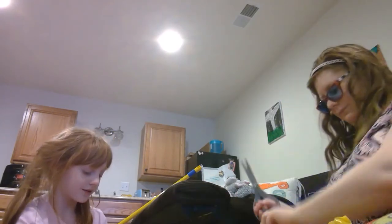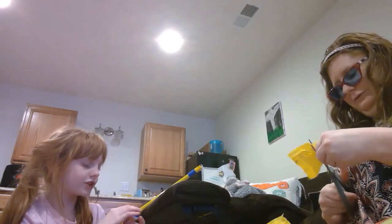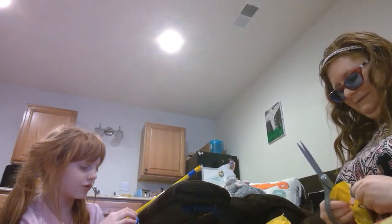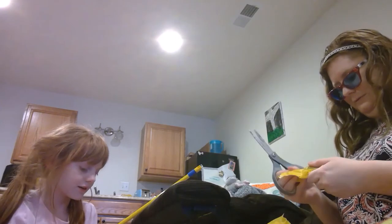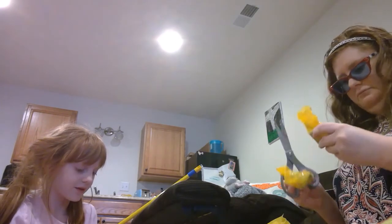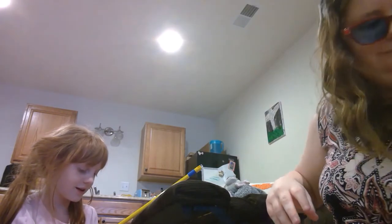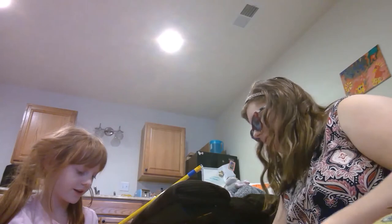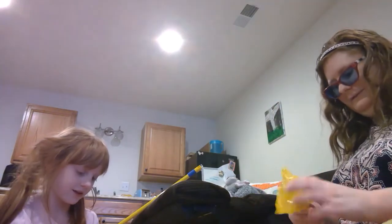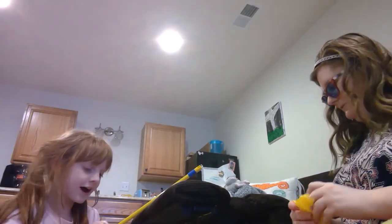Okay, so one for Jade, one for me, one for Jade, one for me. You know what? Slushy Puppy! Bam! I found a Slushy Puppy. We got a Slushy Puppy! Ew. Oh my gosh. This packaging is so cute. Ew. Nice. Okay, now what's this? Oh! Cheesecake. I got a Slushy Puppy.